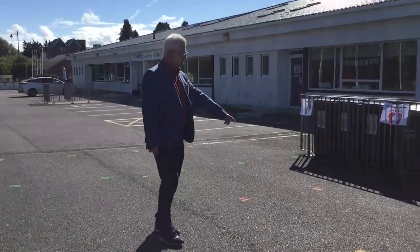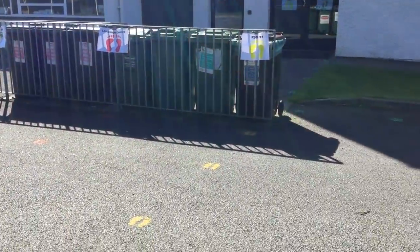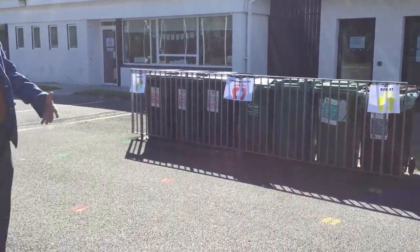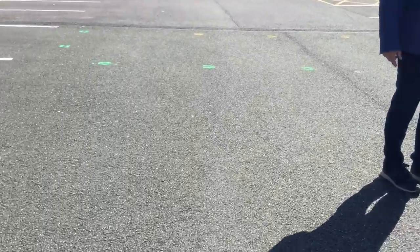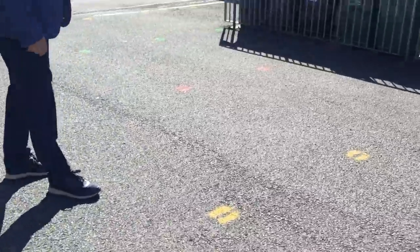So you can see here on the ground, we put little footsteps that will show you where to stand. So when you come in the mornings, before the classroom is opened, you just stand on those footsteps outside your entry point. So I'm just going to show you some of the entry points.